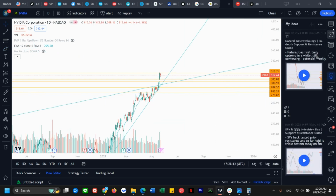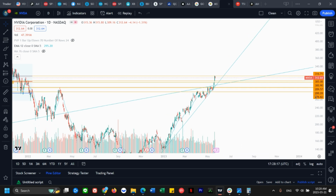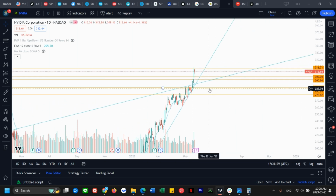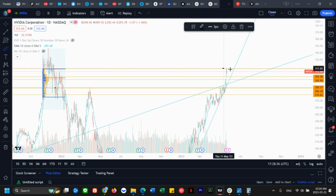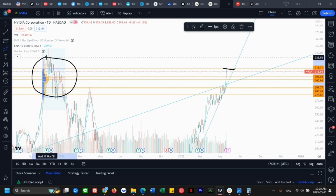NVIDIA has been the stock that never drops, and it's crazy. So we broke out of this rising wedge that we've been looking over for many months, and you can see right when it broke out, you can see the increase in bull volume, and we shot straight up into the next sell zone. So essentially, this 317 area coincides with this all-time high cluster area where we had back in December of 2021.